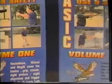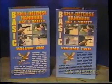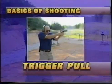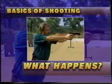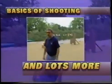Basic Self-Defense Handgun Use and Safety is a 2-part set covering the basic fundamentals of shooting: grip, stance, sight picture, sight alignment, and trigger pull. Plus, informative segments on self-defense pistols and ammunition. What happens in a real gunfight? What gun is best for you? 9mm versus .45, and lots more.